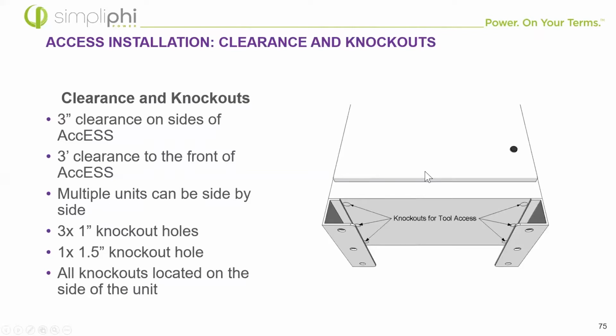As far as clearance, and knockouts on that same kind of topic, though different ones from these. There's 3 inches of clearance required on the sides, unless there are 2 units side by side. They can be flush up against each other. 3 feet of clearance in the front. You've got to have the door able to open, as well as some fire code considerations.